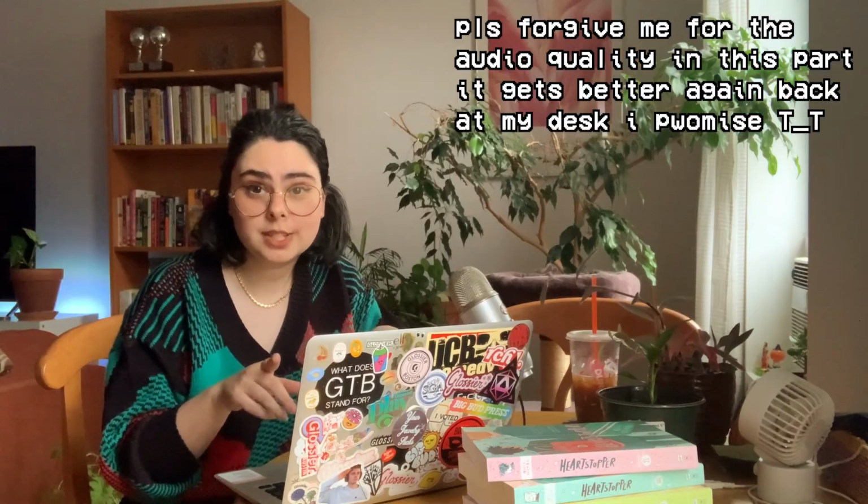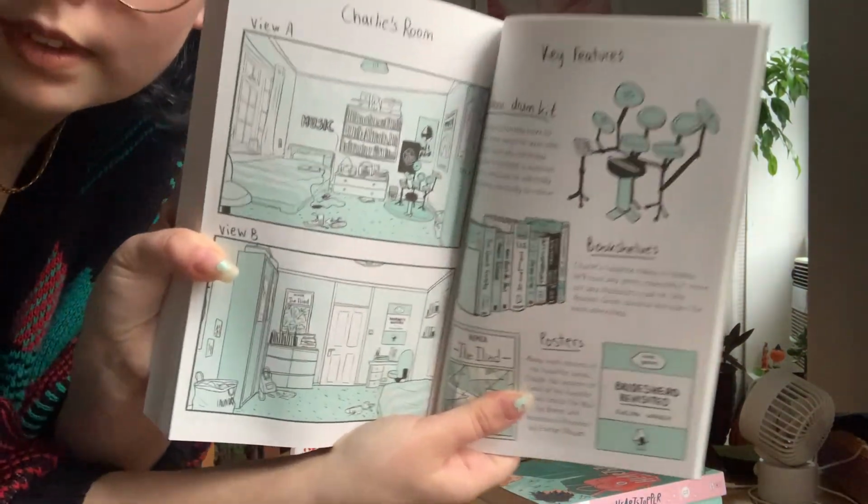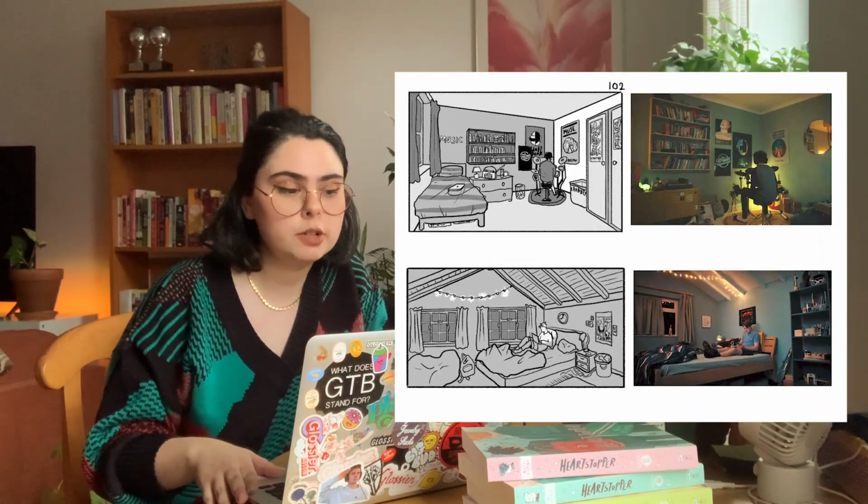So I've got a few references here for Charlie's bedroom. At the back of volume 3 of the graphic novel, there are these amazing wide shots that Alice Oseman drew for both Nick and Charlie's rooms that really capture all the little details that sometimes get lost in the action of the in-canon panels. And I'm also going to use the Netflix adaptation to get some color references because the comic is in black and white. The show did such an incredible job of staying really true to the original comic.